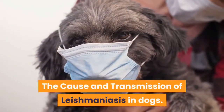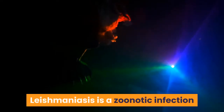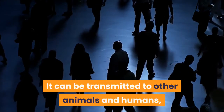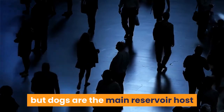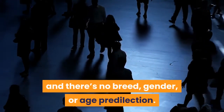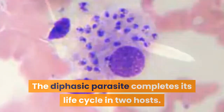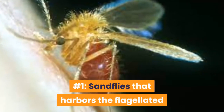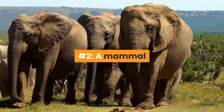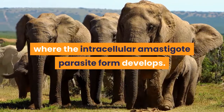The cause and transmission of leishmaniasis in dogs. Leishmaniasis is a zoonotic infection that is contagious and can be fatal. It can be transmitted to other animals and humans, but dogs are the main reservoir host and there's no breed, gender, or age predilection. The diphasic parasite completes its life cycle in two hosts. Number 1. Sandflies that harbor the flagellated extracellular promastigote form. Number 2. A mammal where the intracellular amastigote parasite form develops.